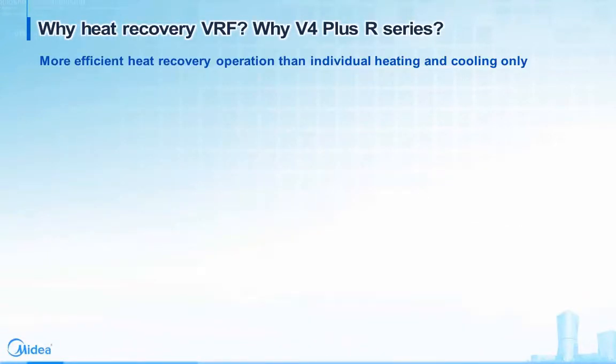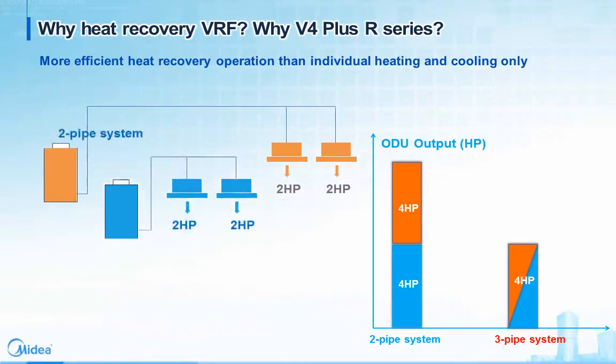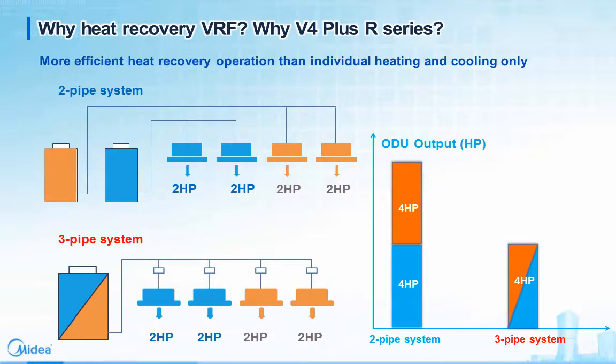Why is Midea's heat recovery VRF more efficient? Consider a situation where the indoor units demand 4 horsepower of cooling and 4 horsepower of heating simultaneously. With a 2-pipe system, 2 4-horsepower outdoor units would be required. With a 3-pipe system, an outdoor unit with capacity of just over 4 horsepower would be sufficient, which is just over half the capacity required with a 2-pipe system.